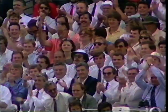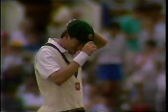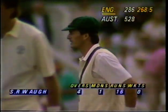Well, that's a good shot. Much better. No wonder he's looking a bit miffed, because he could have had a wicket, and that would have repaid Alan Border's faith in giving him the new ball.